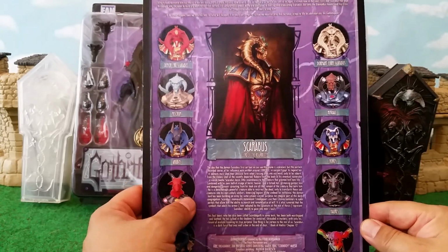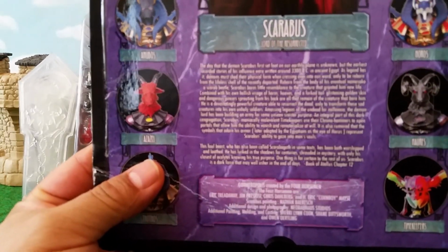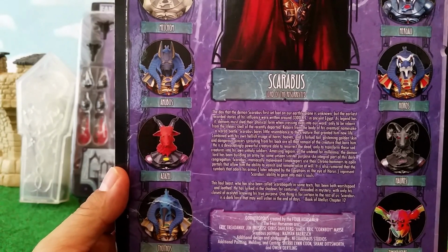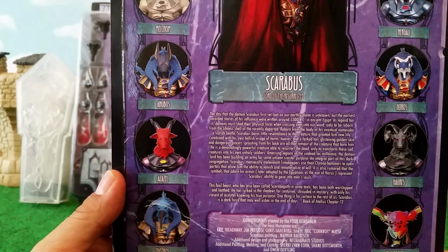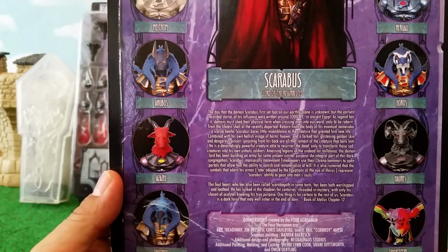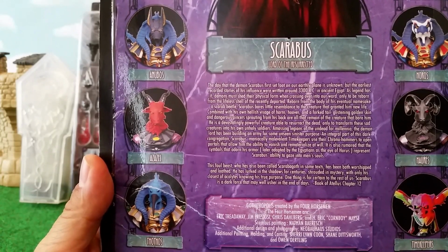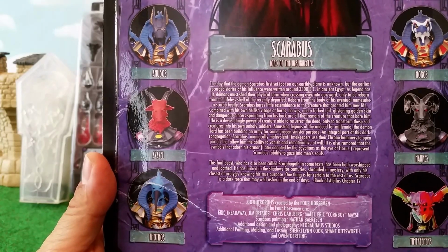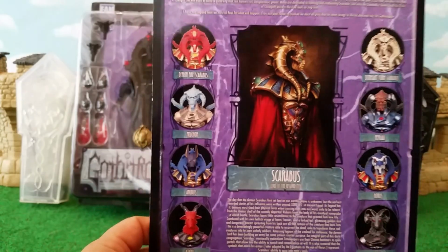So there may be some more of these figures that I'm going to be selling. But if you look here, you can see where it says Scarabus, Lord of the Resurrected. All of these are variants of Scarabus. It says, the day that the demon Scarabus first set foot on an earthly plane is unknown, but the earliest recorded stories of his influence were written around 3300 BC in ancient Egypt. There's a lot of stuff there that you can pause and read if you care about Gothitropolis. But even if you don't know about Gothitropolis or the story behind it, these are really cool figures. And like I said, the rarest ones ever put out by the Four Horsemen. Talks here about the property.